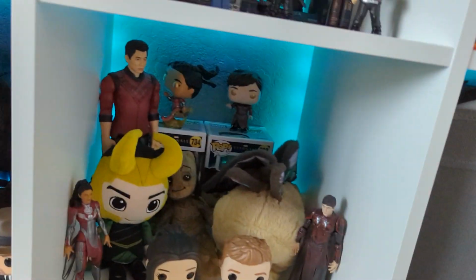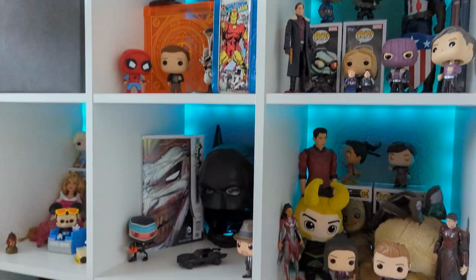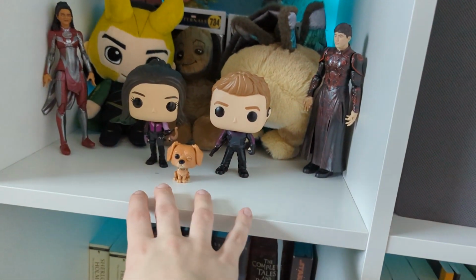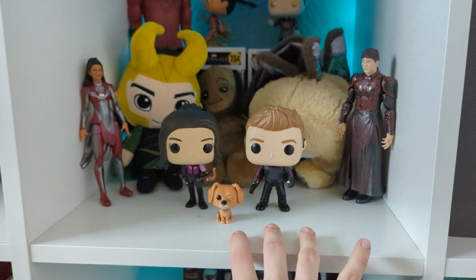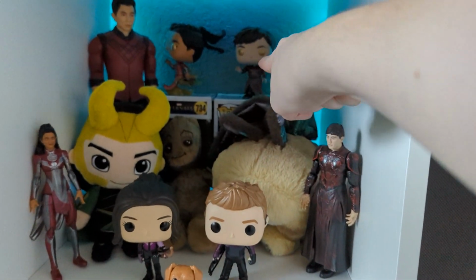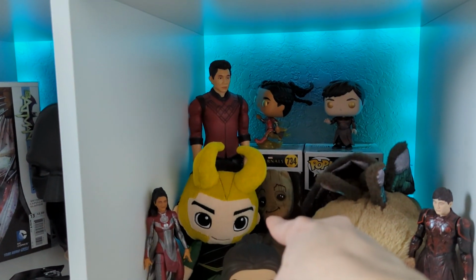Alright, then we're on to my general Marvel shelf, which most of this was recently updated because I just put LEDs behind here, so I had to pull it out, take everything off, put everything back, and think about what do I actually want to keep? And what am I going to sell? We have Kate Bishop, Hawkeye, and Lucky the pizza dog. Druig, Makkari, Shang-Chi, Loki, Groot.